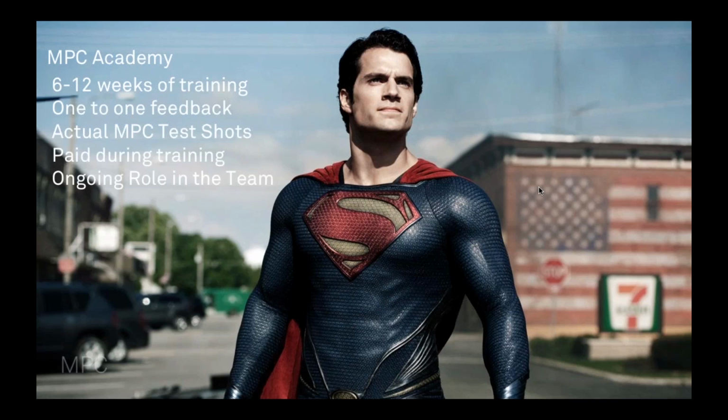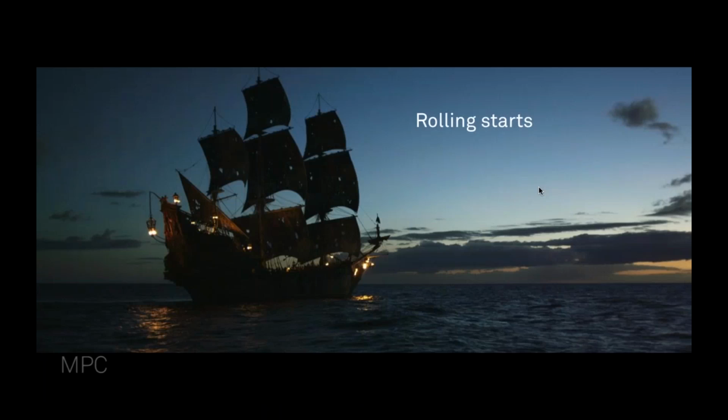And if you graduate, and like I said, the majority of our students graduate, you'll be going on to an ongoing role on the team. We have rolling starts throughout the year, and we add them periodically and then recruit for them. So keep in touch and keep applying.